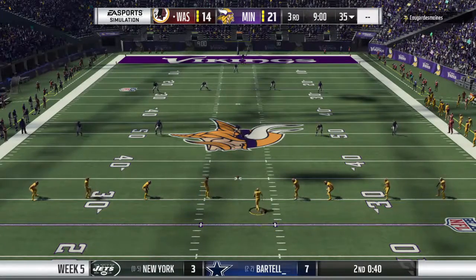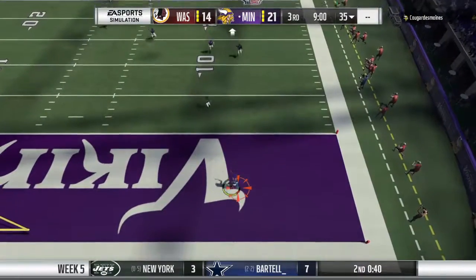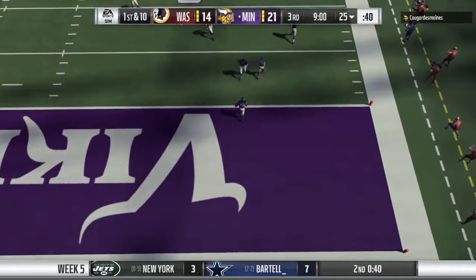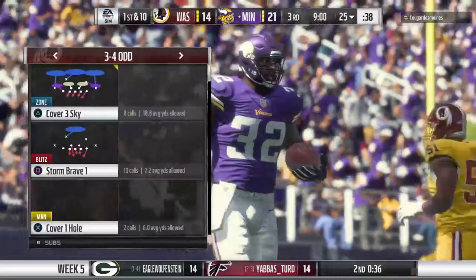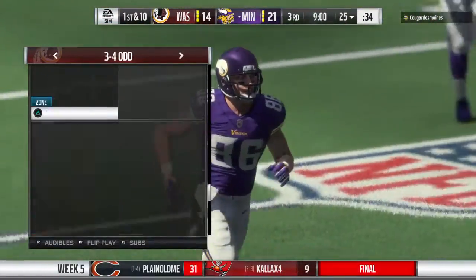So both teams have their marching orders, and we'll get going again here in quarter number 3. Out come the Vikings. They'll have it first on offense as we begin the third. They have the lead. Now they'll be looking to extend that lead.